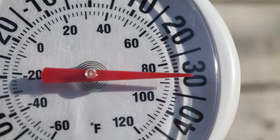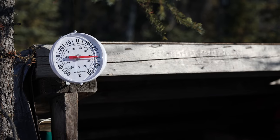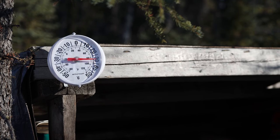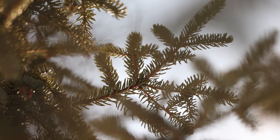Today is the exact opposite. It is 30 degrees Celsius in the sun here right now. I cannot believe it. I'm telling you, when I showed up, I did not expect the thermometer to say that. What an incredible way to bookend this season.